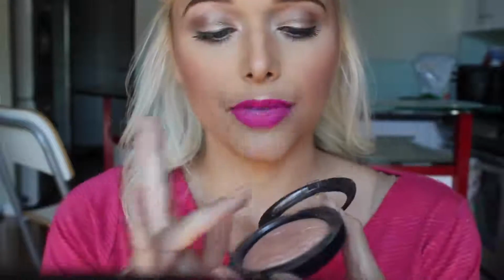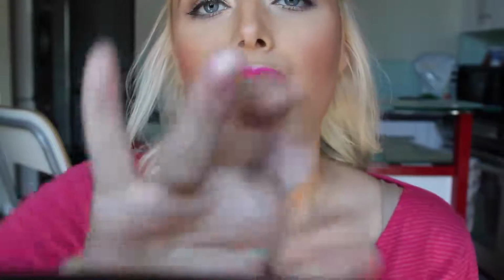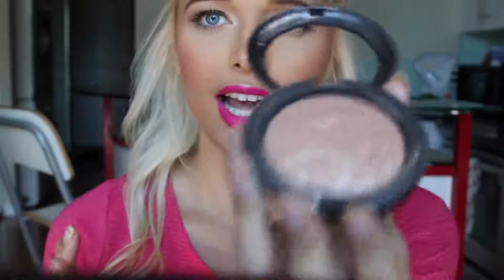It's awesome. Here is a swatch of it here. As you can see, just very glowy. This one does have more little glittery flecks in it, but they're not noticeable. Like, you're not like, did that person put glitter on her face? You know what I mean? It's still just a glowy, beautiful look, and I love this.